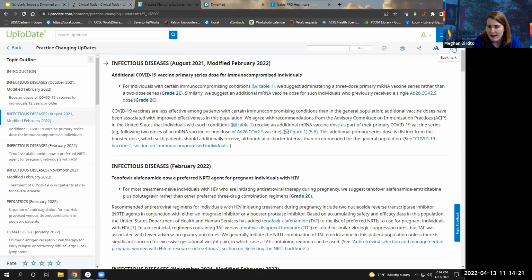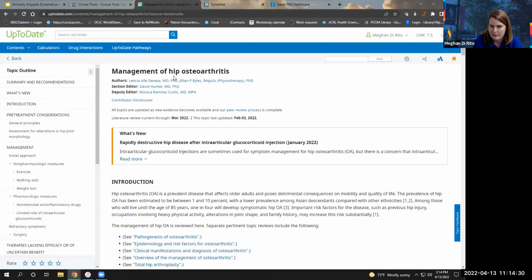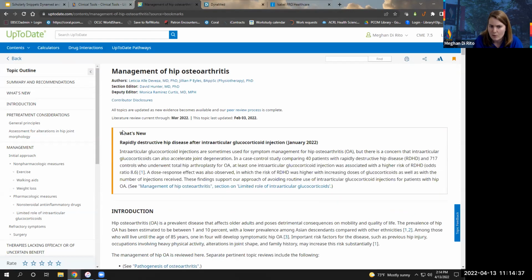UpToDate doesn't have a follow, but what they do have is a bookmark. So I can just show you here. I bookmarked management of hip osteoarthritis. And right here in this section, very quickly, you can see the what's new section. So that makes it fairly convenient to keep up to date with specific topics that you might be interested in when you're in the clinics. Or in the case of the librarians here, that you can recommend that these doctors are using.